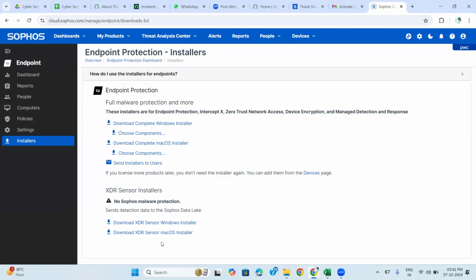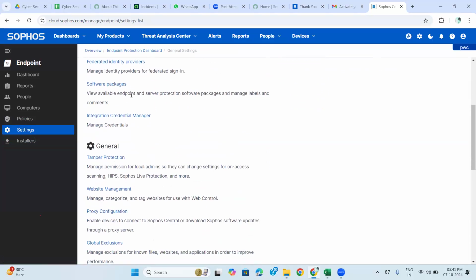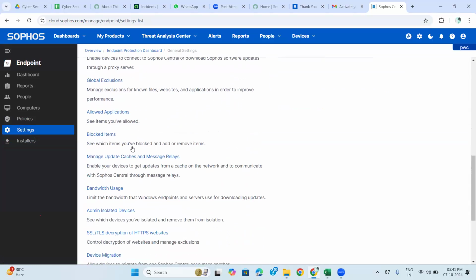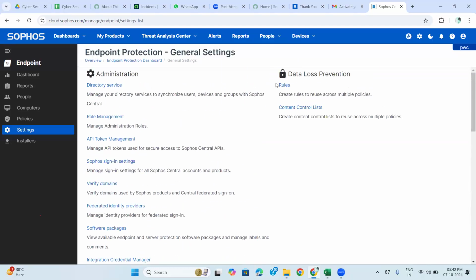Okay. So this is the place where we can download the agents, and these agents we have to install on each and every endpoint. Go to the settings tab. These are all the initial security configurations we have to implement. First one is administrator settings on the top. Come down a little bit, we have general settings. Come down, and endpoint protection, that is nothing but EDR or XDR. Come down, that's all. And on the top, we have DLP, basic DLP policies also. Now we are going to discuss all these initial security configurations.